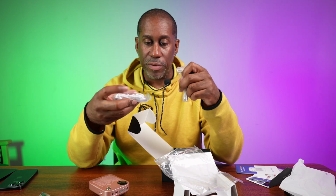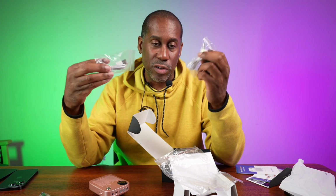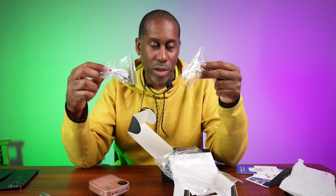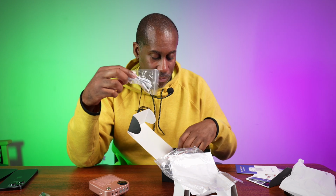And then you're going to get a couple of cables here. Micro USB cable, again, disappointing. That's for charging. And then you have an audio cable as well, so you can use that.